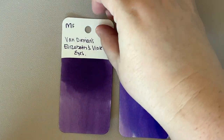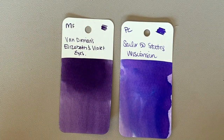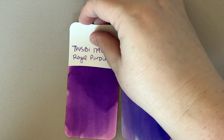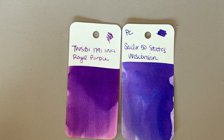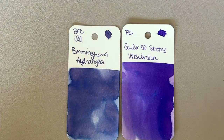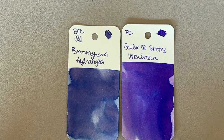Colorverse Delicious Sleep. I mean, it's not the same, but I like how they look together. Van Diemen's Elizabeth's Violet Eyes. I mean, as we saw in Purple Week, there's a lot of variation in purples. We have Twisby Royal Purple. Birmingham Hydrangea, which is a little lighter. A little more dual shady.